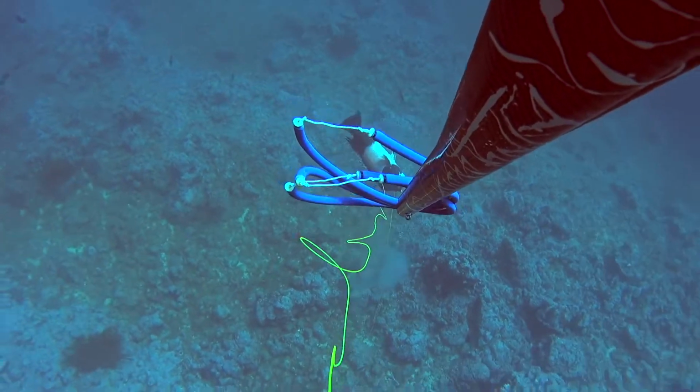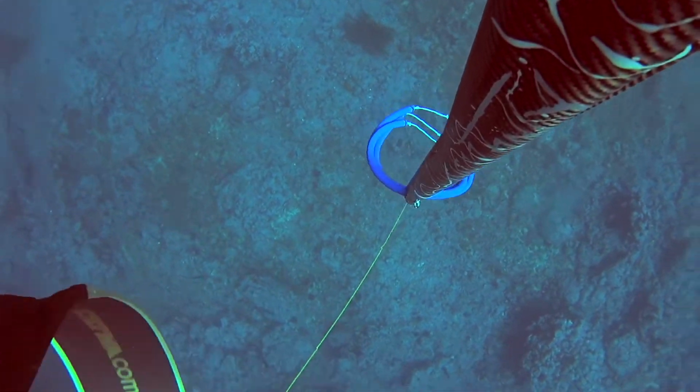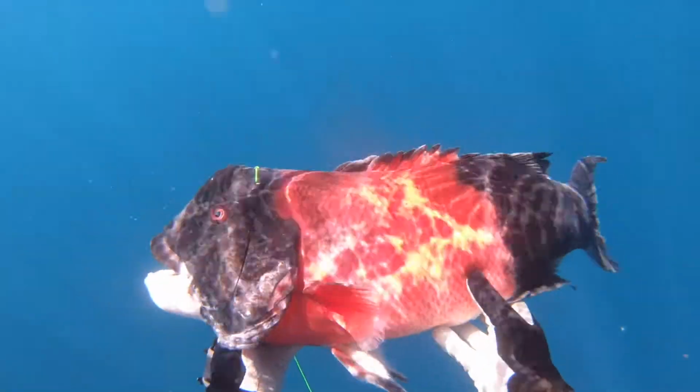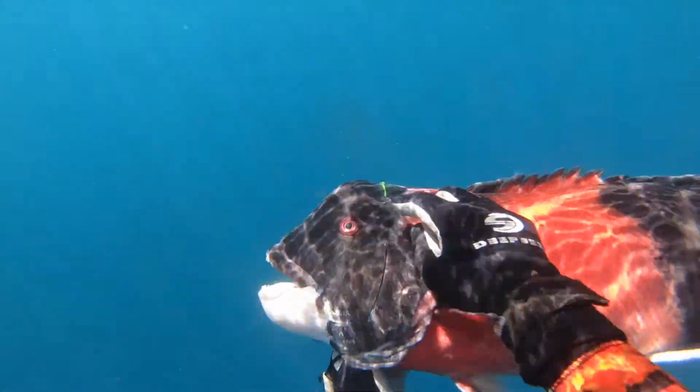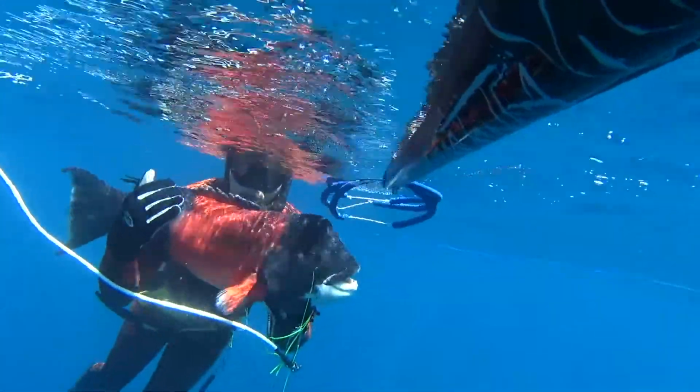Ooh. So, I don't shoot too many sheephead. They're great for ceviche, but they're also great for our reefs and such, eating urchins that destroy our kelp forests. But look at the size of this guy. And, yep, shot to the brain. By the way, this guy was 20 pounds, my personal best sheephead.